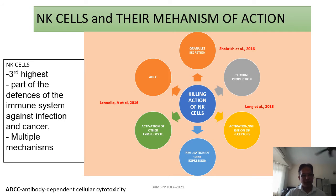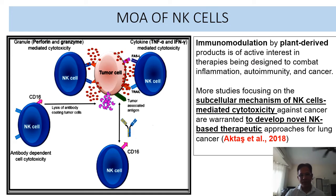Natural killer cells, one of the immune cells, are the third highest lymphocyte in the circulation, and they use multiple mechanisms to kill infection and cancer. One of the most popular mechanisms they use is intracellular cytotoxic granule secretion as well as cytokine production. The immunomodulation by plant-derived products is one of the areas of interest currently for cancer immunotherapy, and understanding the subcellular mechanism of how NK cells mediate cytotoxicity will be beneficial to develop novel NK cell based chemotherapy.